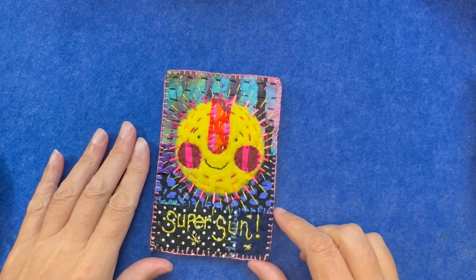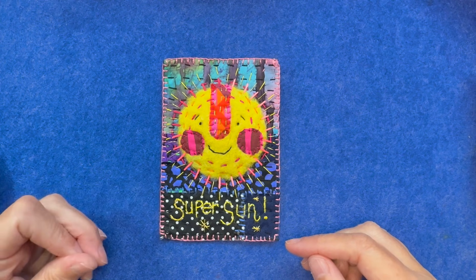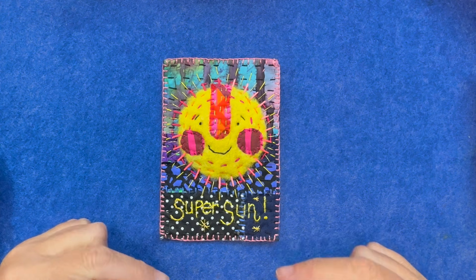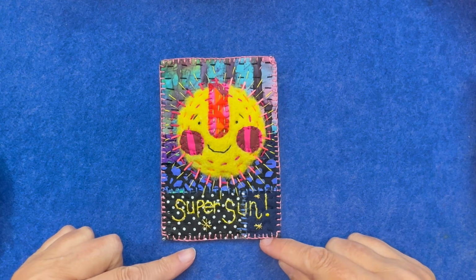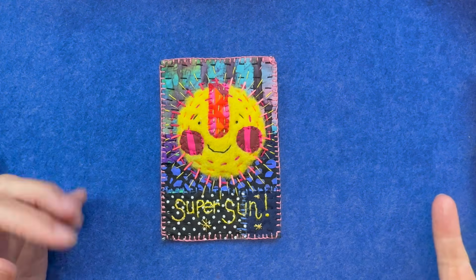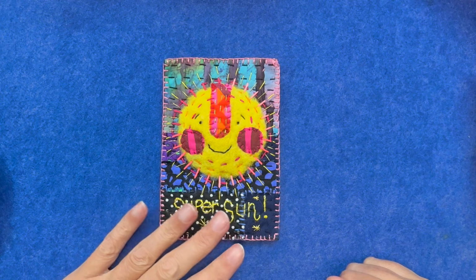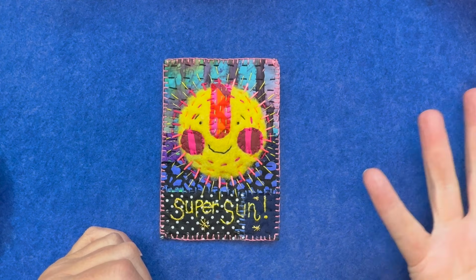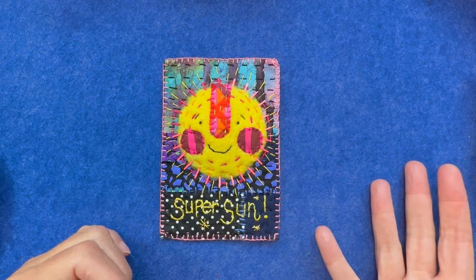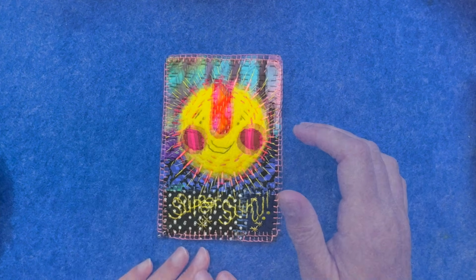I will show you what I made for my interpretation. And it's this guy. I thought, okay, superheroes, supernova, super sun. And I was thinking about how nothing on earth would exist if we didn't have this guy with us. So he is kind of a superhero, or she is. I don't know. Some cultures think of the sun as a she, and some think of the sun as a he. So there we go.